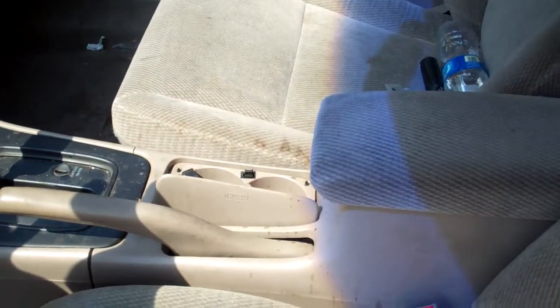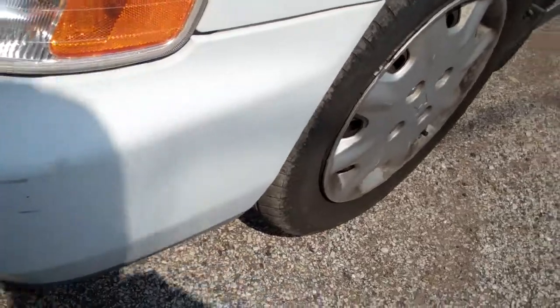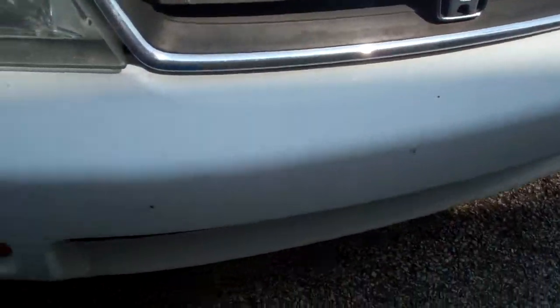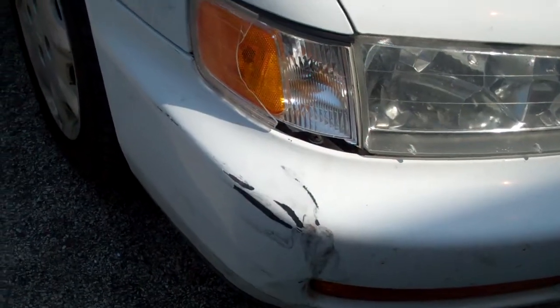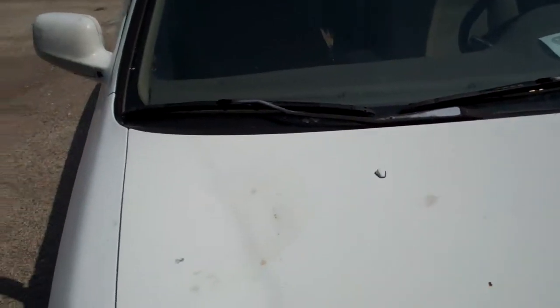Floor mats upside, extremely dirty. Huge spills all over. Front bumper of the unit, heavy wear, cracks, gouges, scrapes, heavy damage to the side, continues up. Hood of the unit, dents, shows rust, it is extremely dirty.